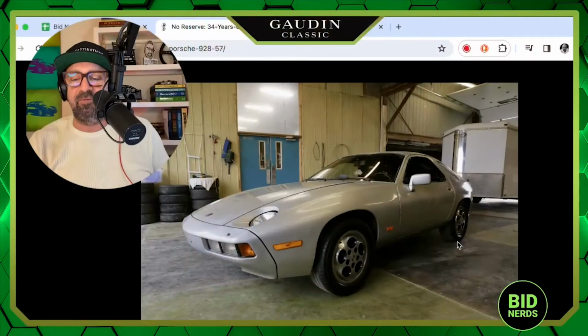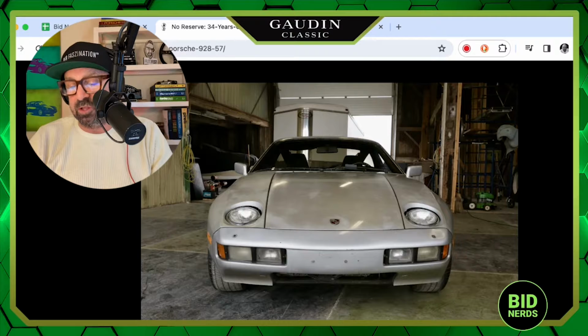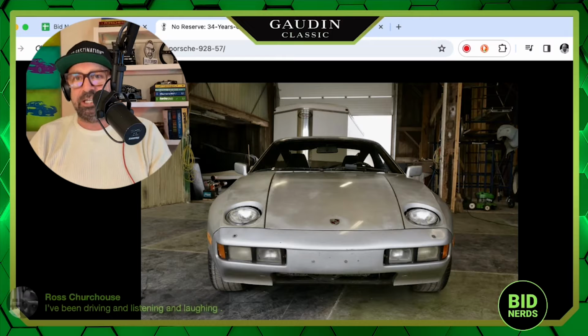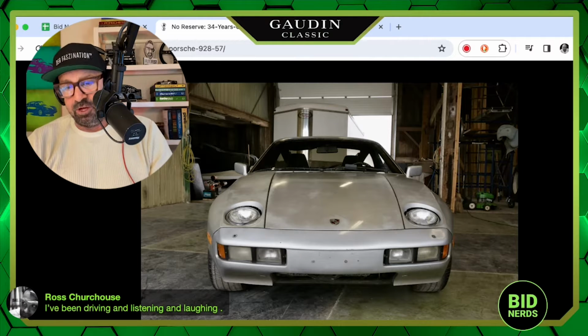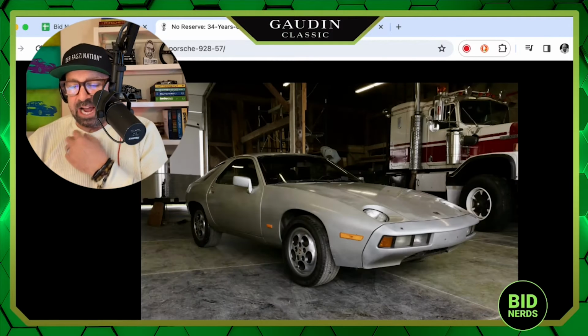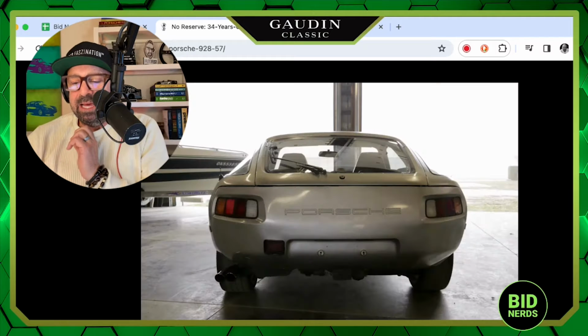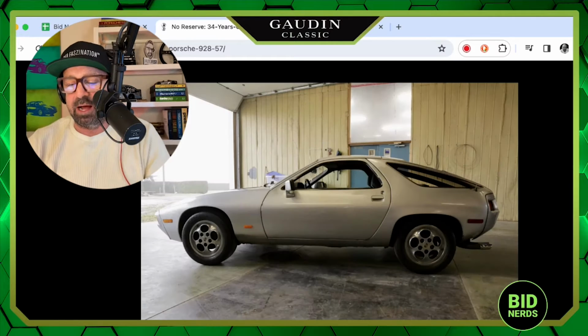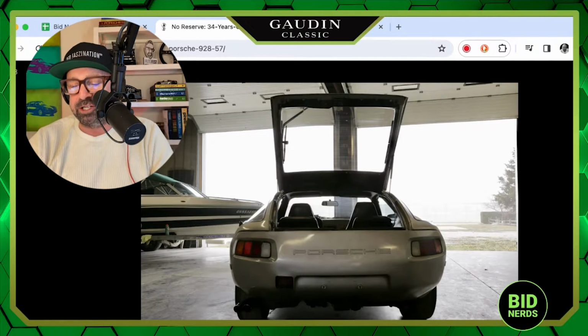So this car has been owned by its current owner for 34 years, and it's a rest of the world example. It's worth noting, JP, that 1978 was the first year of production for the Porsche 928. However, there are some small differences between the ROW example and the North American one. Namely, the first thing that comes to mind is the 20 extra horsepower under the hood of the European examples. Our car here, as it sits in Chatham, Ontario, Canada, is at 289,000 kilometers, which is about 180,000 miles, and it is a non-running project example.